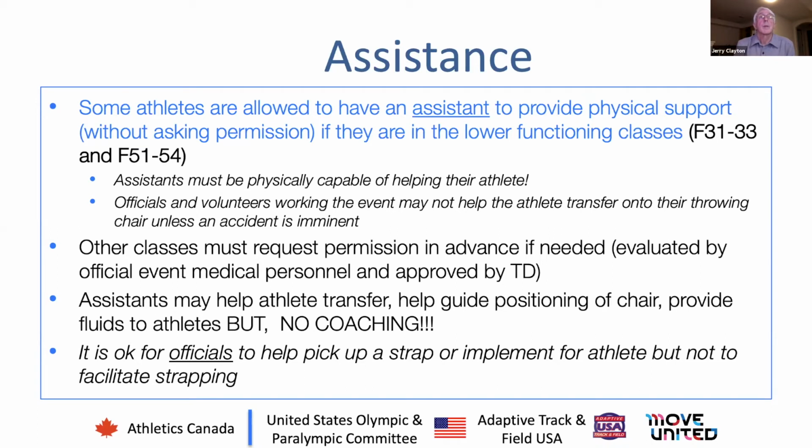But the assistants can do a number of other things to help them, as well as the volunteer. One thing we want to note is that the officials and the volunteers working the event should not transfer the athlete onto the throwing chair unless it looks like there's going to be an imminent accident occurring, and certainly reach in and try and prevent somebody from being hurt if you're capable of doing that.